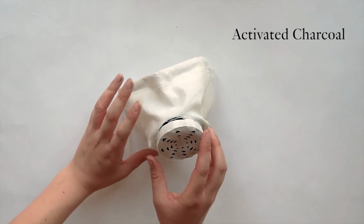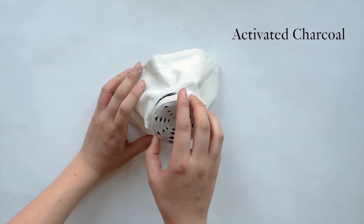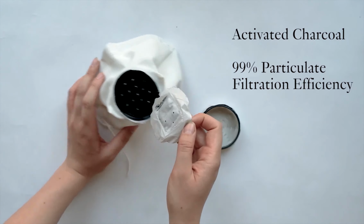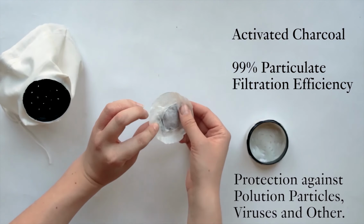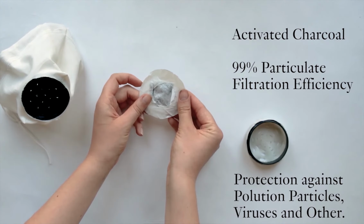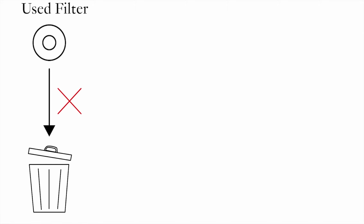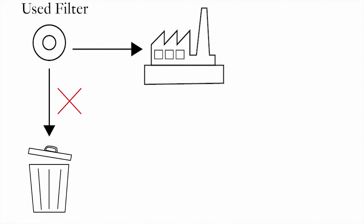Remask utilizes an activated charcoal filtration system that boasts up to 99% particulate filtration, providing high levels of protection from pollution particles, viruses, bacteria, and other pathogens. Instead of disposing used filters, Remask filters can be activated to resume active filtration.